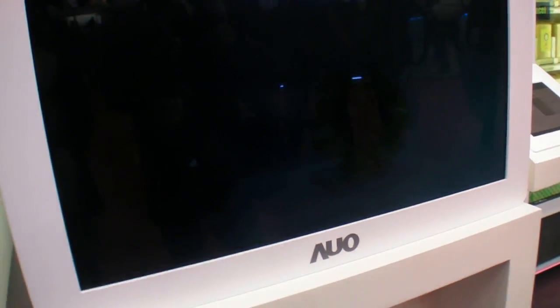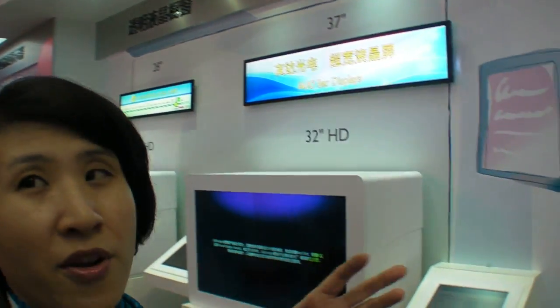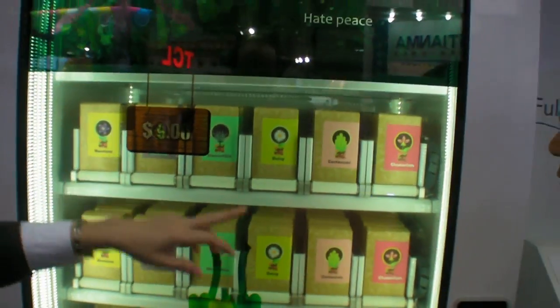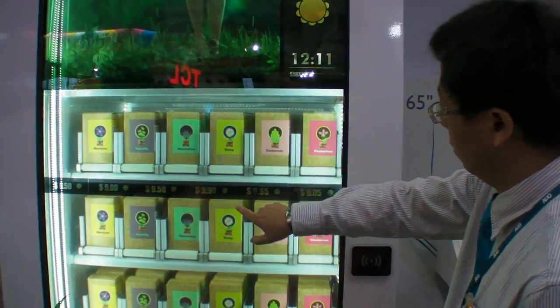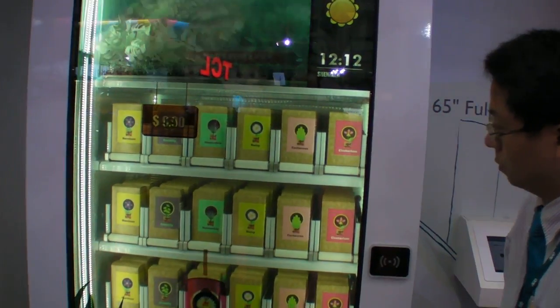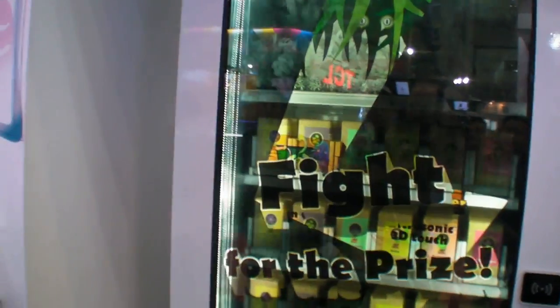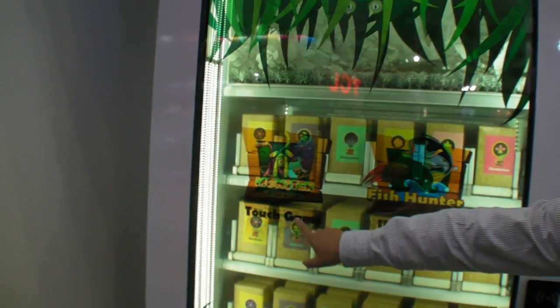What's going on here? Similar one, but a different product. We have different types of film to demo the effect. Okay, this is our transparent vending machine. How does it work? You can touch. This is impressive. We also have some interactive games. Do you want to try? This is LCD technology. What do you call this? Transparent LCD display. So you can have the interactive game.